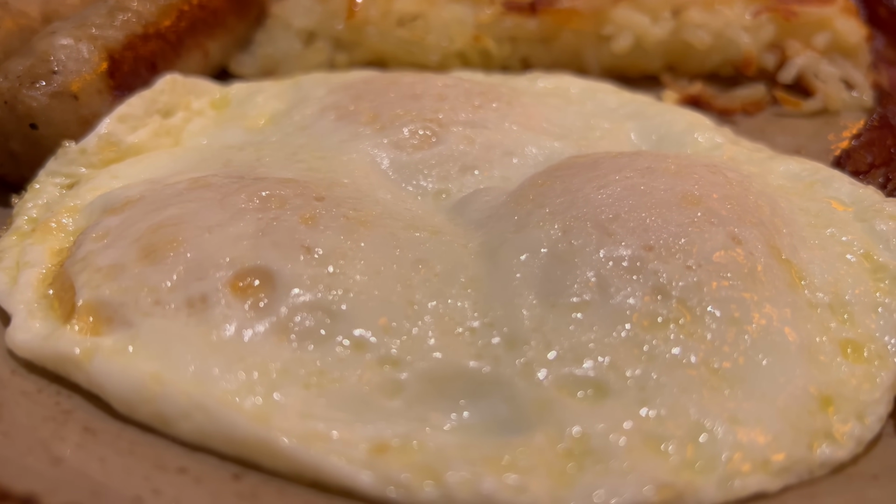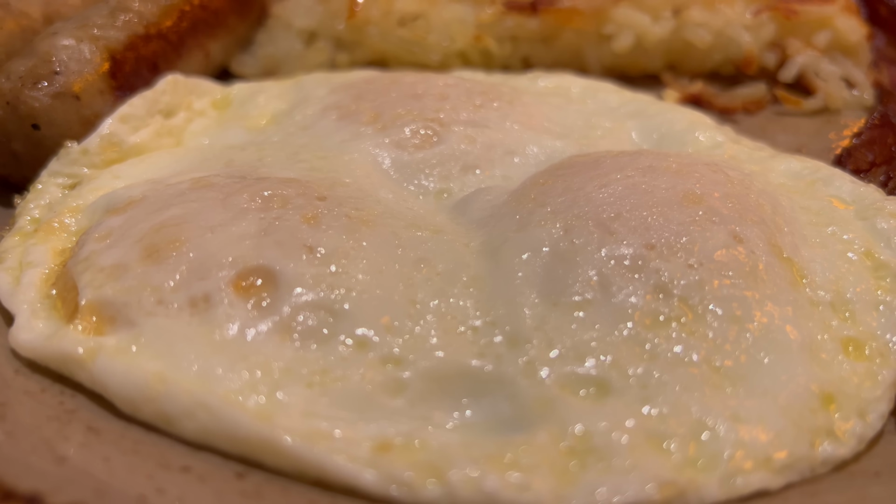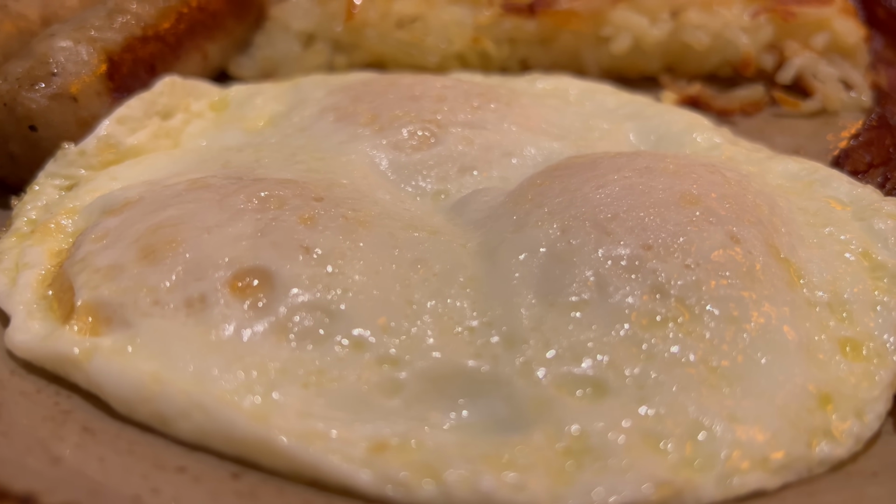You can tell that they've used butter to cook these. There's a nice rich flavor coming here. But these eggs do come unseasoned so that you can season them to taste at your table. A nice over medium egg there.